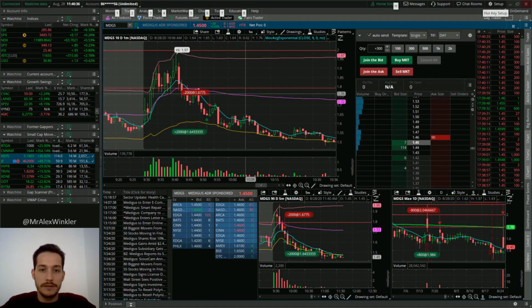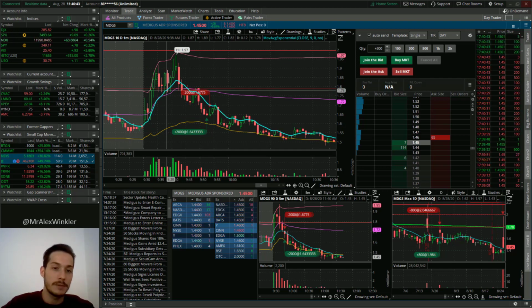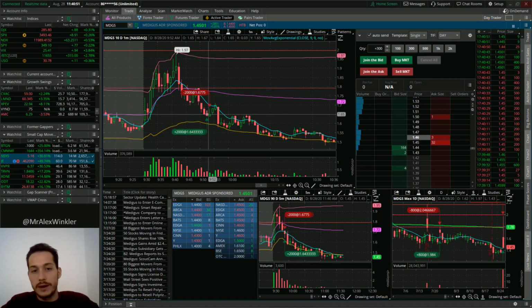So MDGS would have been a phenomenal ticker to trade a lot more. We had a beautiful breakout, quick pullback, another breakout, quick pullback to the 9-minute EMA and VWAP, some of my favorite entry territory. And these continued moves were really nice, 11%. So great opportunity on this one.